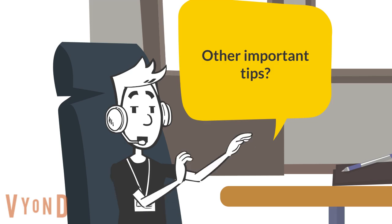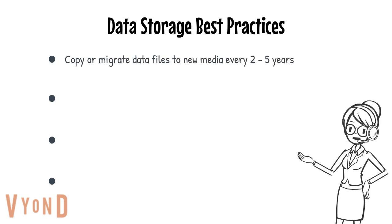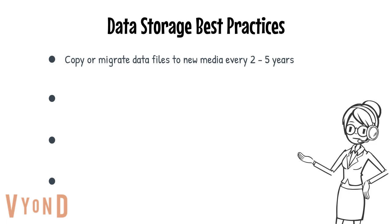Gotcha. Any other important things we should know about? Copy or migrate your data files to new media every 2 to 5 years, since flash drives or hard drives are subject to physical degradation.